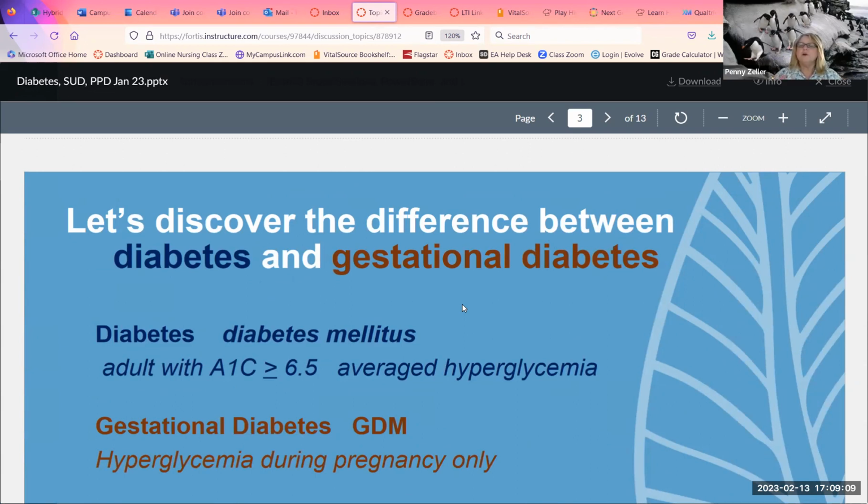So let's talk a little bit about the differences between pregestational and gestational, or diabetes type 1, diabetes type 2, and gestational. So diabetes type 1 and type 2 is diagnosed when an A1C is 6.5 or greater. Okay, it's an average of blood glucose. It's an average of glucose on the hemoglobin molecules on the red blood cells. Okay, and this is a common lab that we do for diabetics every 3 months. Let's see how you're doing. Okay.